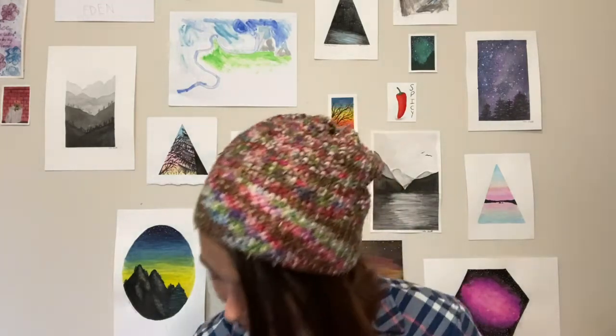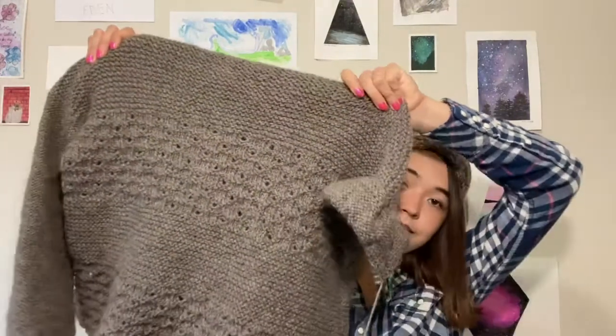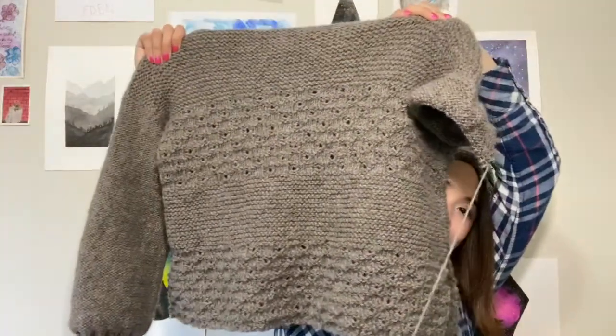progress is actually a sweater I finally pulled out of the closet after maybe a year and a half, maybe 2 years, that has been living nearly complete. It's just missing one sleeve. How ridiculous is that? But I finally pulled it out and was like, okay, I'm gonna do the other sleeve. Here it is.